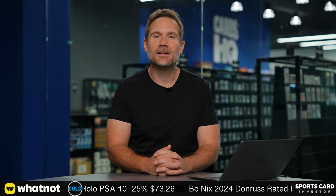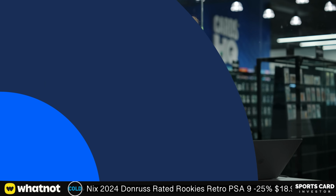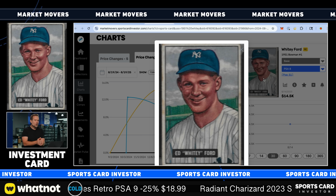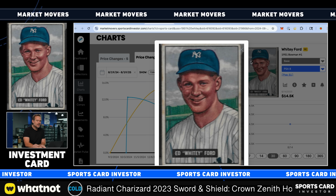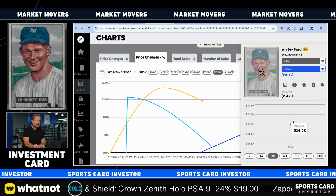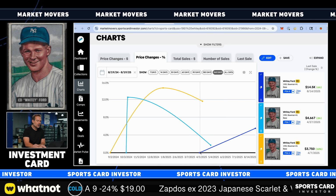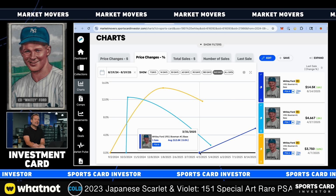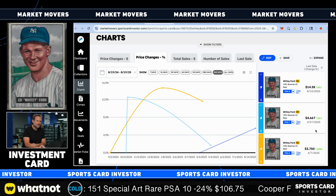Well, let's look at some of Whitey Ford's cards here in Market Movers. This is his 1951 Bowman, so this is considered his rookie card there of Ed Whitey Ford. And you can see in PSA 8, we had a recent sale of this card at $14,500. And if we look at the sale prior to that, back in April, was $13,800. So that one's been nestling up a little bit, up 6% since its last sale.